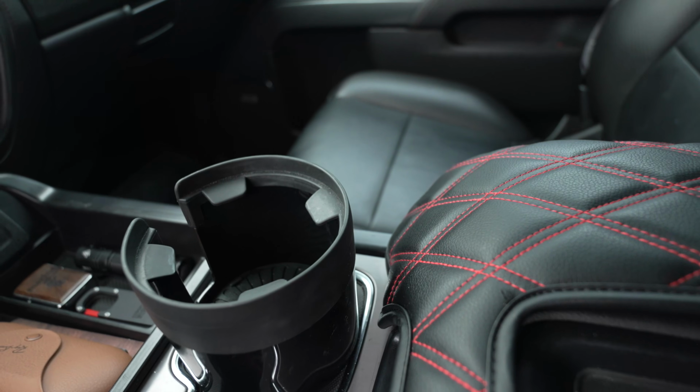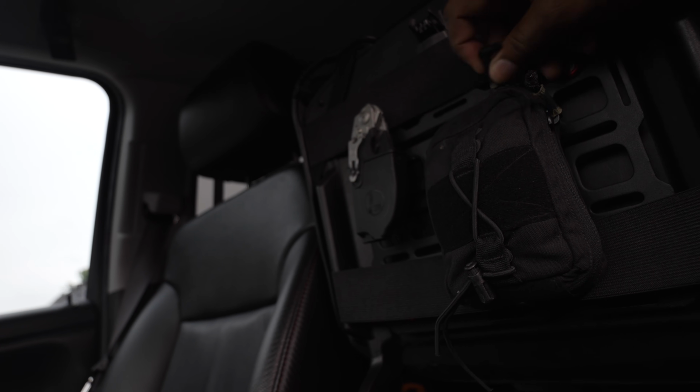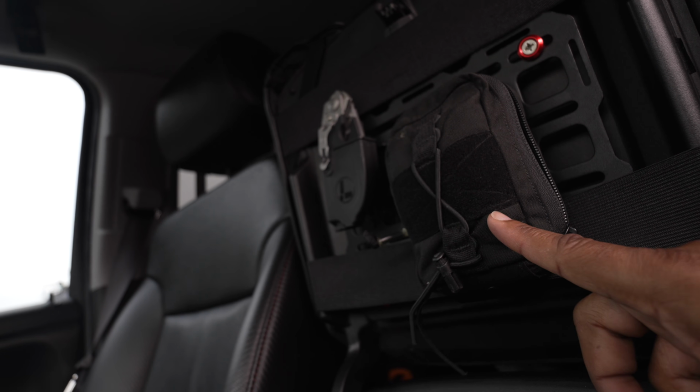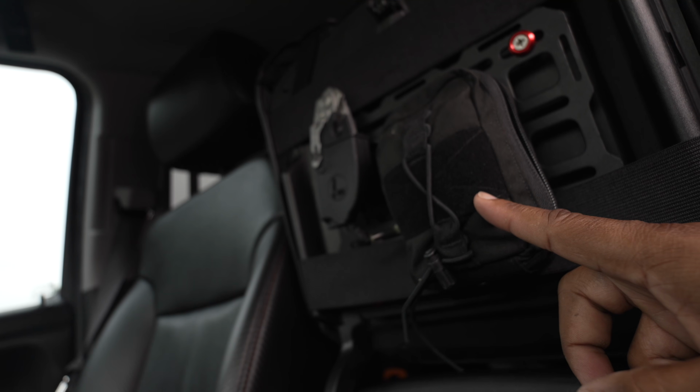I like that. Let's talk about what's in the armrest. All right, so first off, we have a trauma med kit. This is a trauma med kit by 1110. I have 3 of these kits. They're all built the exact same way, except this one doesn't have a pair of scissors like the one in the bed of my truck.